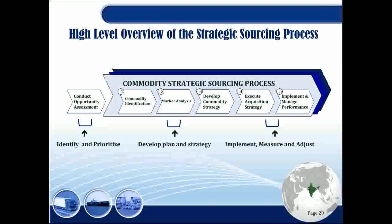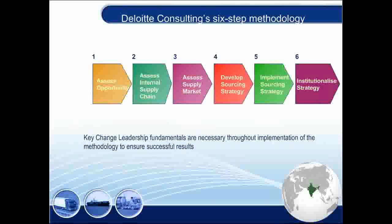Market analysis. I think it's very important to understand the supply market. The supply market is evolving and changing. When I talk about the supply market, I'm not talking only about within your country or region. It could be all over the world. Then develop commodity strategy, execute acquisition strategy, and the last is manage performance. This is what Deloitte made. They also made the same thing into six steps. First is to assess opportunity, assess internal supply chain, assess supply market, same thing, then develop sourcing strategy, implement sourcing strategy, and last is institutionalize.